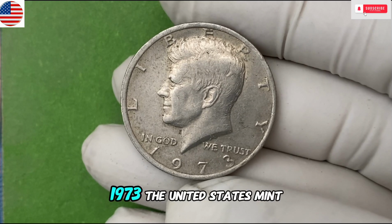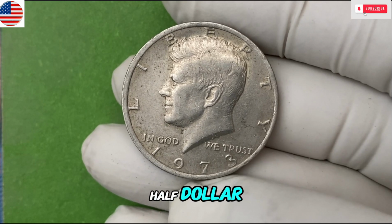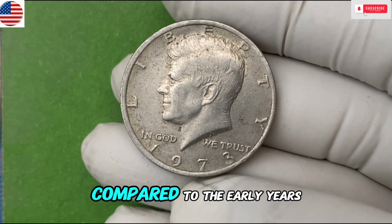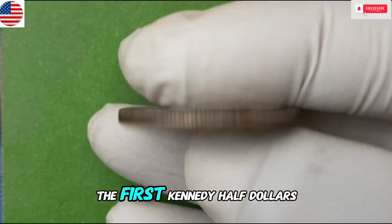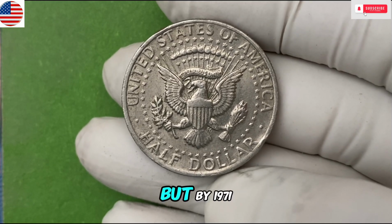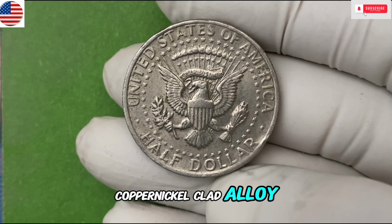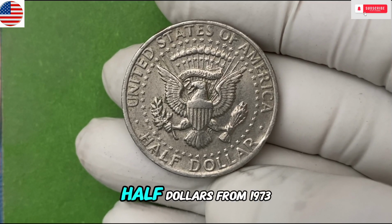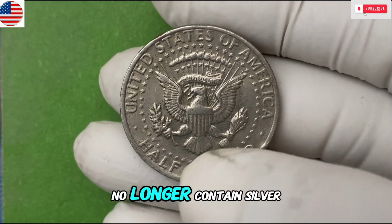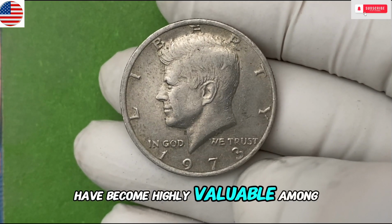By 1973, the United States Mint was still producing the Kennedy half-dollar, but there were some significant changes compared to the early years. The first Kennedy half-dollars in 1964 were made of 90% silver, but by 1971, the composition changed to a copper-nickel-clad alloy. While this meant that regular half-dollars from 1973 no longer contained silver, certain rare variations and errors from this year have become highly valuable among collectors.